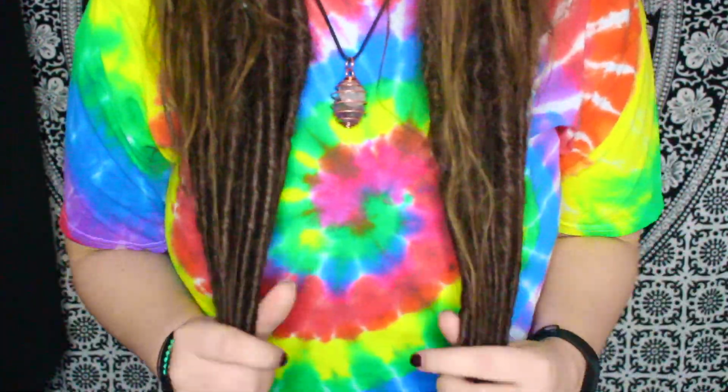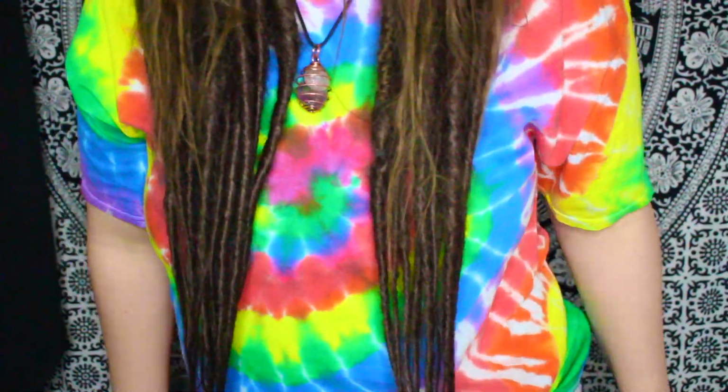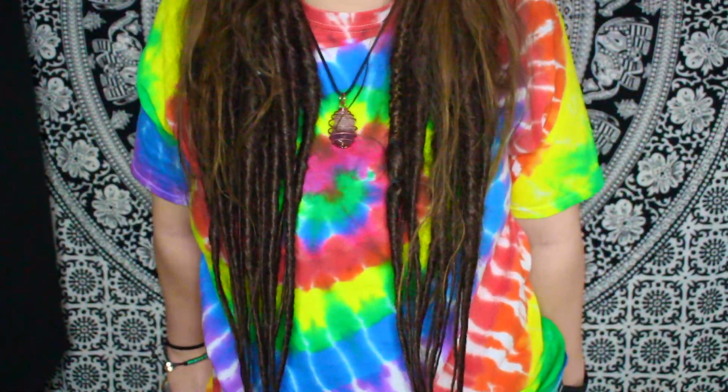A reason that I put these dreads in is to see if I would ever actually want to do this one day to my real hair. And that is a huge commitment, to dread your hair, especially when your hair is as long as mine. As you can see, these dreads go down pretty far. And this is about how long my hair is, so my dreads would be this long. But it's a huge thing, and I just don't know if I really want to do it.